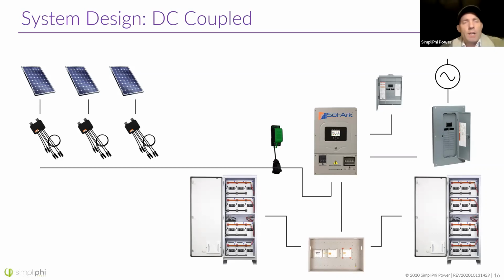And some of these rapid shutdown modules have built-in optimizers in them as well, so that if you do have shading issues, it can turn off that individual panel and bypass it and send the signal directly to the next. And so these optimizers also allow you to avoid some of those shading issues.